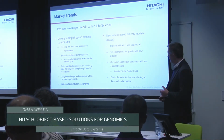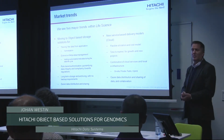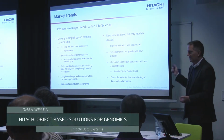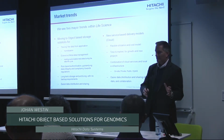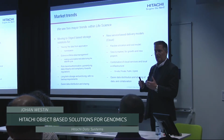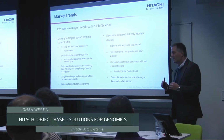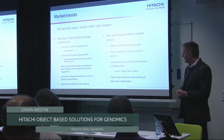cloud services. So we see a combination of cloud services and local infrastructures, so that we don't end up with what we saw in previous presentations, where you have data locally but you cannot access it publicly. Tie the infrastructure together, have the same metadata and storage repositories, so you can transfer data back and forth.